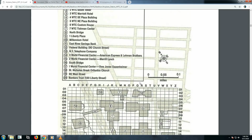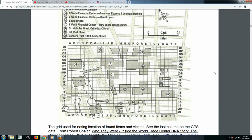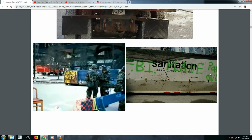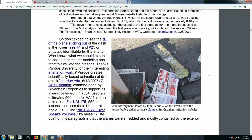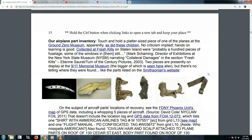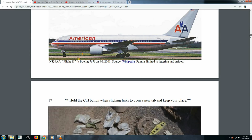Here's the grid they used at Ground Zero to identify exactly where they found everything. A few collection spots for plane parts. A couple letters they found. There's Flight 11 hitting right in the middle. Various parts. I try to inventory all of them.